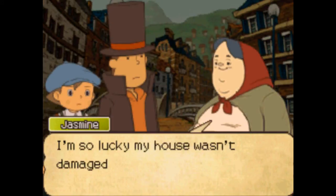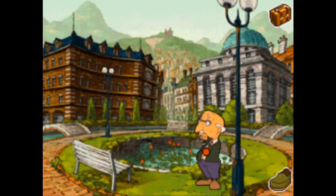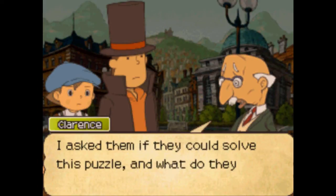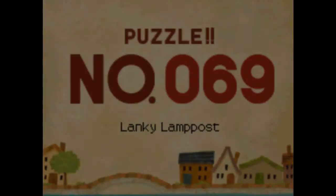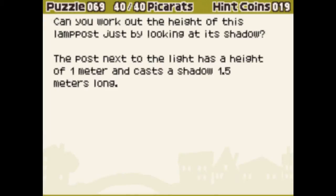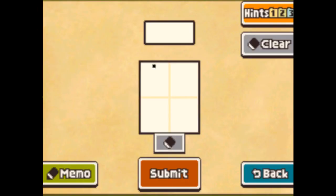Okay, no puzzle from Jasmine. Ah, puzzle from Clarence. Alright, Clarence, give me that puzzle. Puzzle number 69, Lanky Lamppost. This is another math puzzle. We have these two things which are casting shadows, and you're supposed to figure out how tall the lamppost is. That's the one on the left, and it is clearly 4 meters tall.